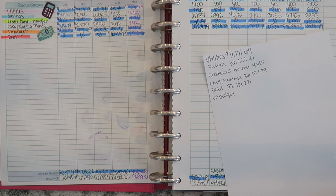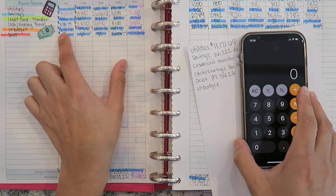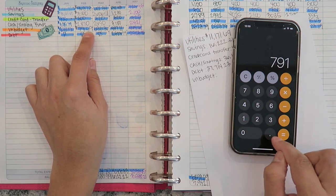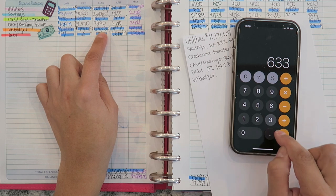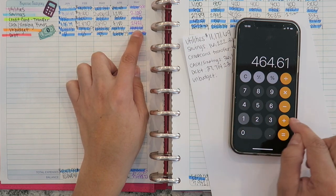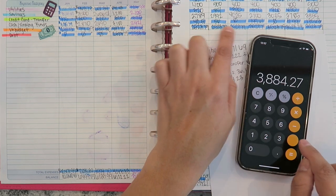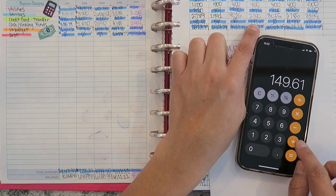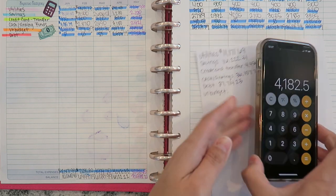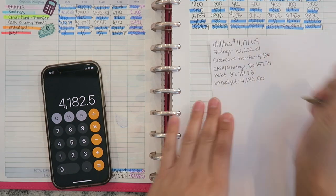And then unbudgeted items, meaning stuff that I used the debit card for that I did not budget for. Unbudgeted: $1,441.09 plus $791.59 plus $633.36 plus $457.11 plus $464.61 plus $40.51 plus $56 plus $149.61 plus $12.99 plus $135.63 is a total of $4,182.50. All right.